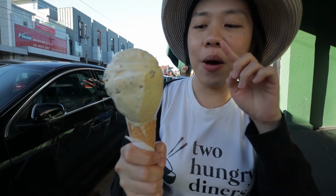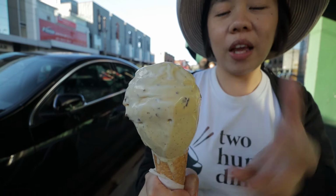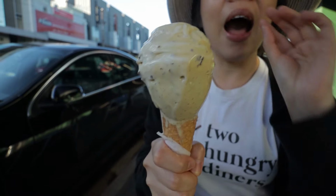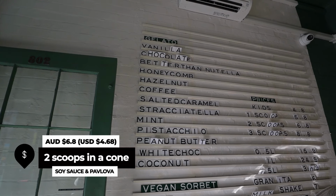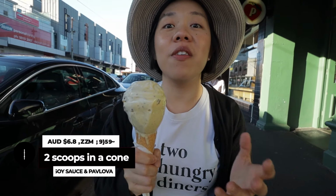So we have ordered two scoops of ice cream, or gelato, as usual. Our favorite flavor is pistachio at the bottom, and the top one is the honeycomb. We couldn't really choose the second one, there are so many good flavors, and the staff suggested this honeycomb, so we went for it. I can't wait to taste it. Let's go!